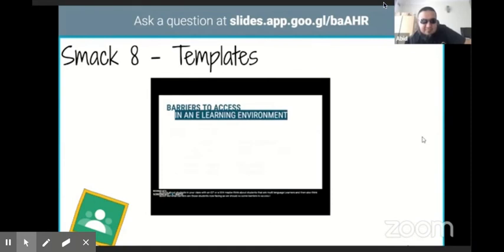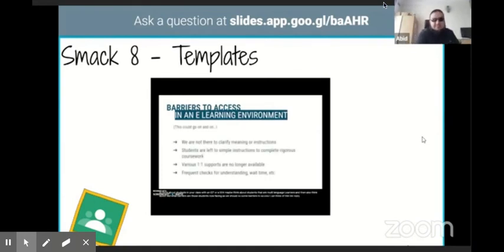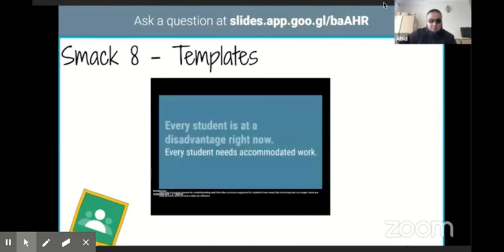Some barriers to access I can think of, this list really could go on and on, but we are no longer there to clarify meeting or instructions. So if we see a student that's stuck, we can no longer just go over and redirect what they're doing. Students are left to simple instructions to complete rigorous coursework. One-to-one supports are no longer available. And frequent checks for understanding, wait time, common supports for students that need that extra help are no longer there, or they at least need to look a little bit different.